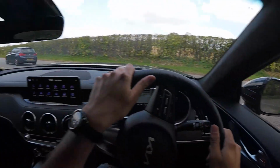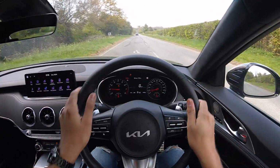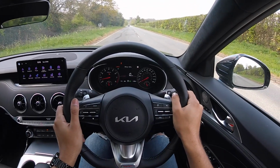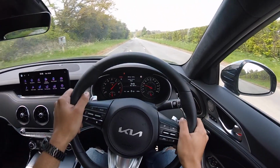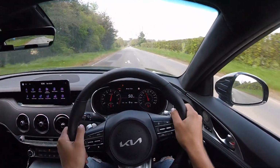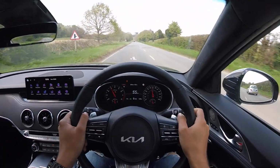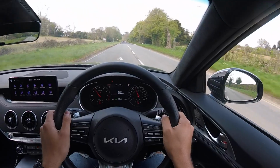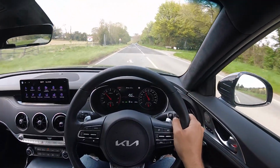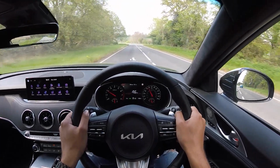Right, okay, so I think we are good. Okay, right, so and away we go. Oh, bit of squirming from the rear. Oh, hello. And there we go. Just crept over 60 a little bit there. Obviously, not by much. So yes, it's pretty fast. Let's turn that back on. Let's keep nice and safe.